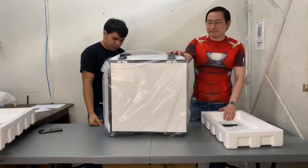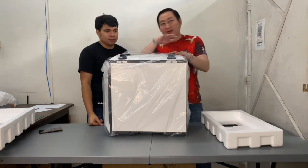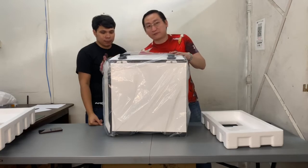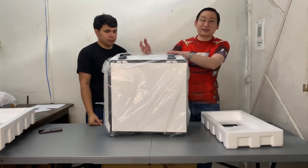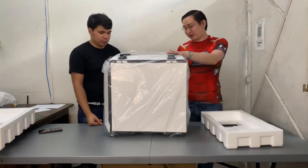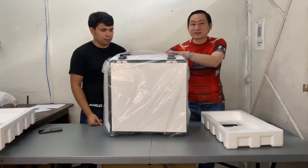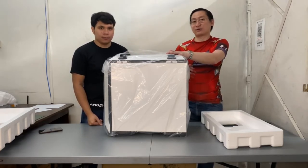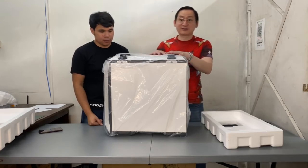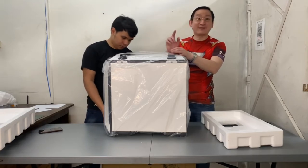Because number one, may air filters po siya. May air filter po siya sa top and on the front panel. So, of course, kailangan natin mag-maintain ng mga computer parts natin. Kailangan ng air filter din po kasi they will suck in the air and they will exhaust it at the back. So, kailangan po natin minsan ng air filters. So, maganda itong case nito because may air filter siya.